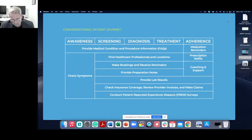So here's a patient journey slide showing how conversational AI can improve the journey through easy access to information and helpful guided processes and tasks. As you can see, we have our patient journey steps across the top from left to right. So awareness through to adherence and ongoing support. And below these, we have some useful tasks that can be performed with conversational agents.